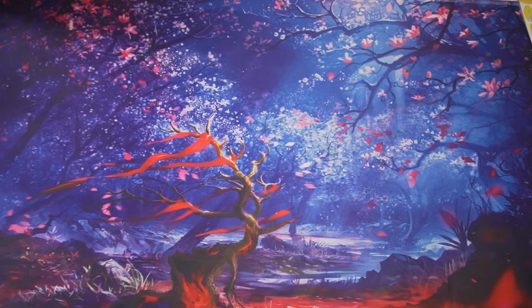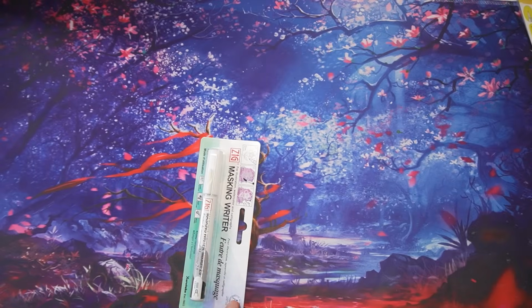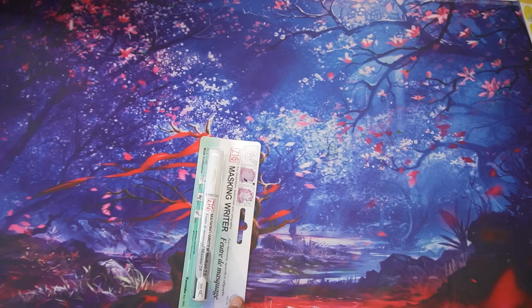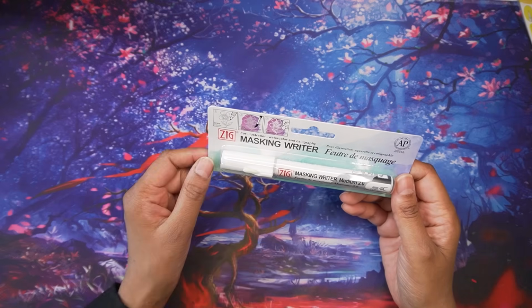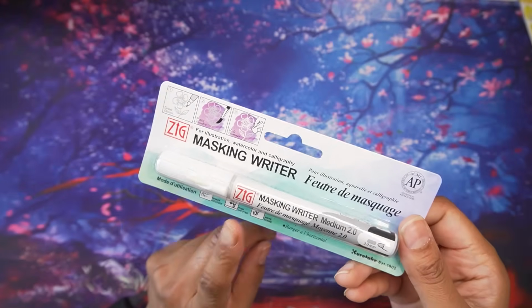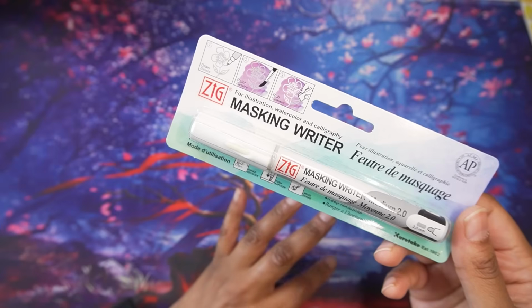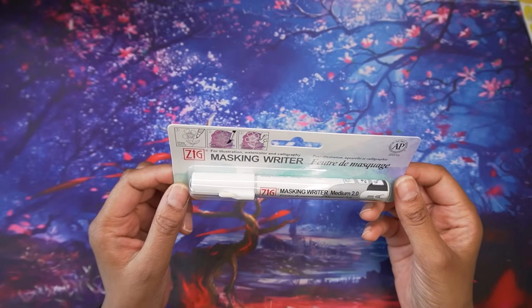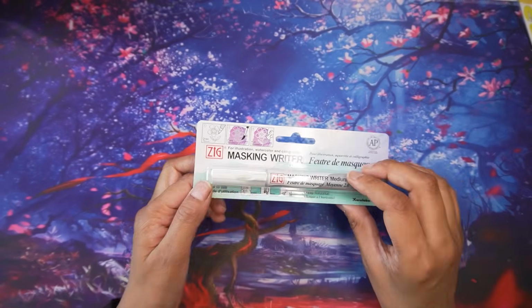What else do I have? I can't even remember where it's from, but yeah, I know where it's from, actually. From Budley Crafts, I think it is, Budley Crafts UK. I got this masking writer, Zig masking writer. So it's a masking pen. I still have to use it, but what I'll do is I'll try to use it on a colouring update or a colouring snippets video so I can show you how I've used it. And I thought this would be really good for small areas, so I got that.